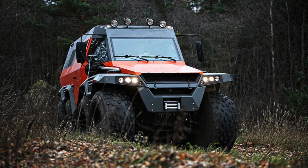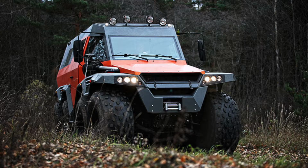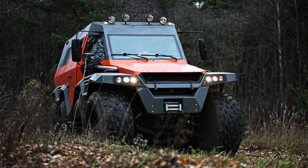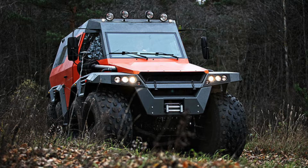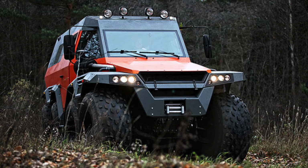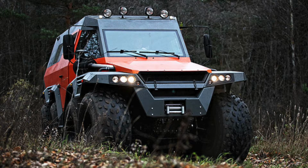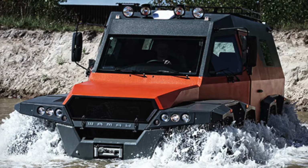Number 2. The Avtaro Shaman 8x8. Now, this thing doesn't have weapons or speed, but what does it have? 8-wheel drive. That's what. This truck is known for going over all kinds of terrain without any problems, such as thick mud and snow. It could even drive through a lake at certain depths if it wanted.